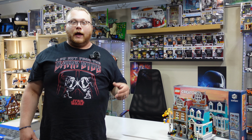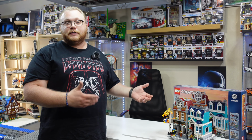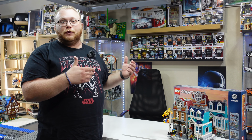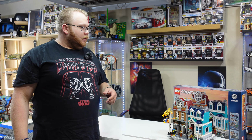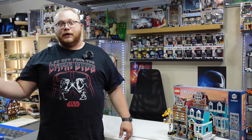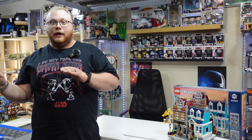If you are building a modular city and you need to start filling in spaces like I do, then this set might be what you're looking for, as it is still a current modular building that you can buy. But if you're just collecting these buildings just to collect them, this is a definitely don't break your neck. Jazz club, police station, boutique hotel, go that direction.